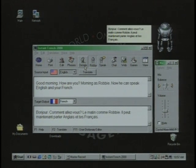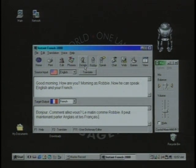Bonjour. Comment allez-vous? Le matin comme Robbie. Il peut maintenant parler anglais et français. All right, so Robbie, your little robot, just said that in French, what you had just said in English. Exactly. And it happened just in a couple of seconds. I mean, that's the typical situation.